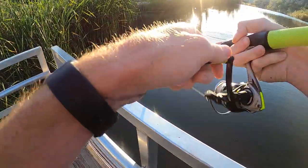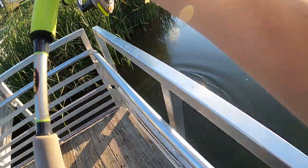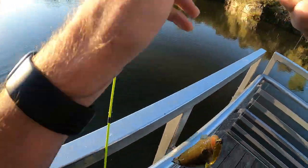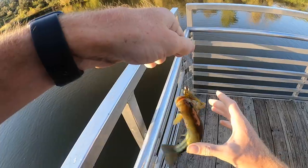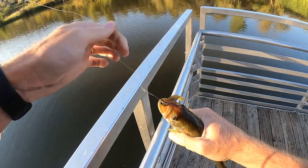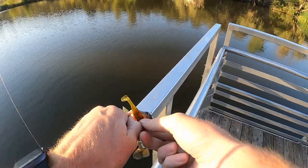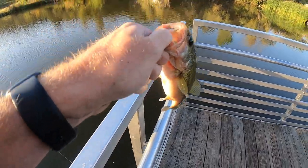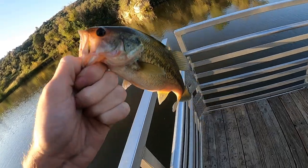Nice. They're a little tiny with these things, but it'll catch them. Oh, don't come off, don't come off, don't come off. There we go, guys, another little dinker. Not bad. Not bad at all. All right, you guys, there's another one. A little tiny dinker, but I'll take it.